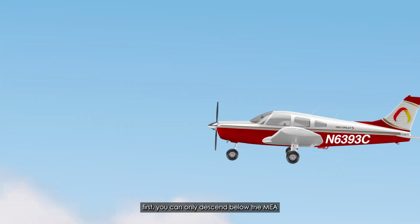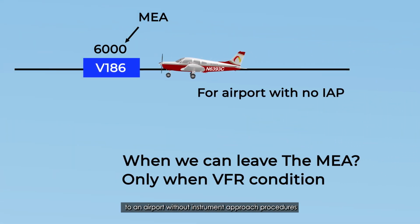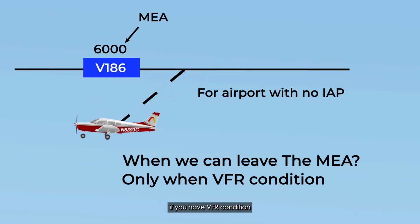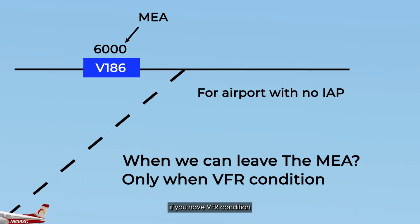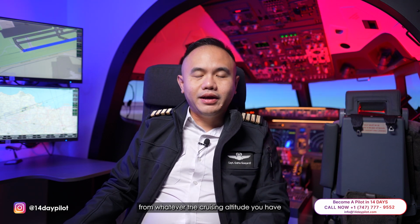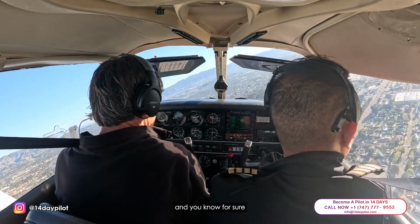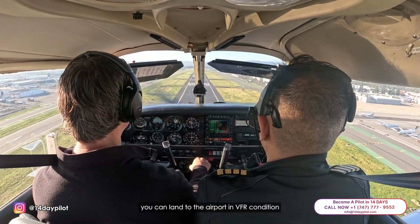Now, I'm going to give you 2 answers that your examiner will probably accept with a smile. First, you can only descend below the MEA to an airport without instrument approach procedures if you have VFR conditions, or you can see the airport from whatever cruising altitude you have. At least you can maintain visual with the ground and you know for sure you can land at the airport in VFR conditions.